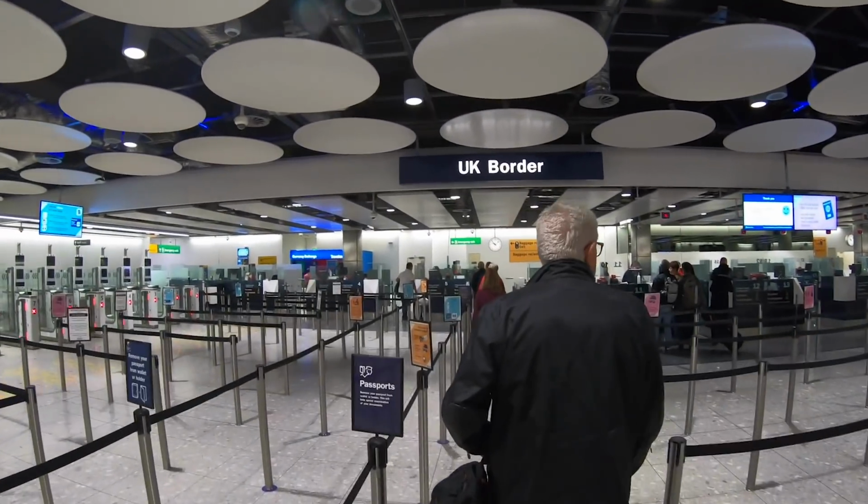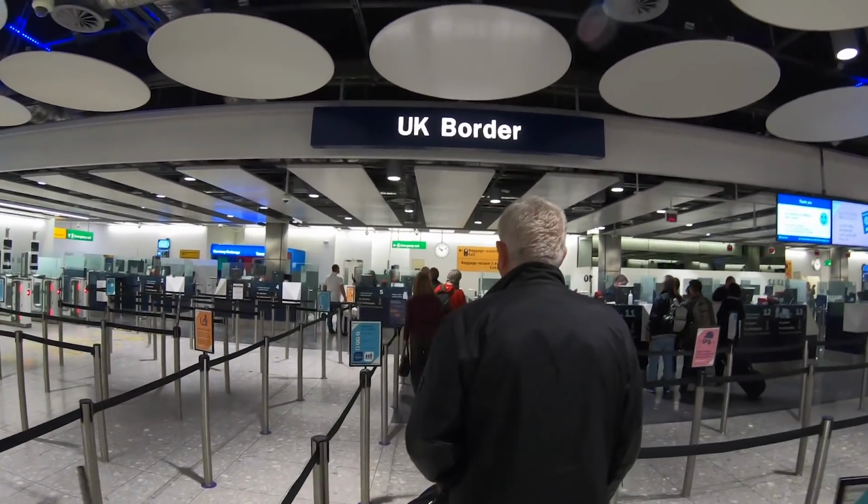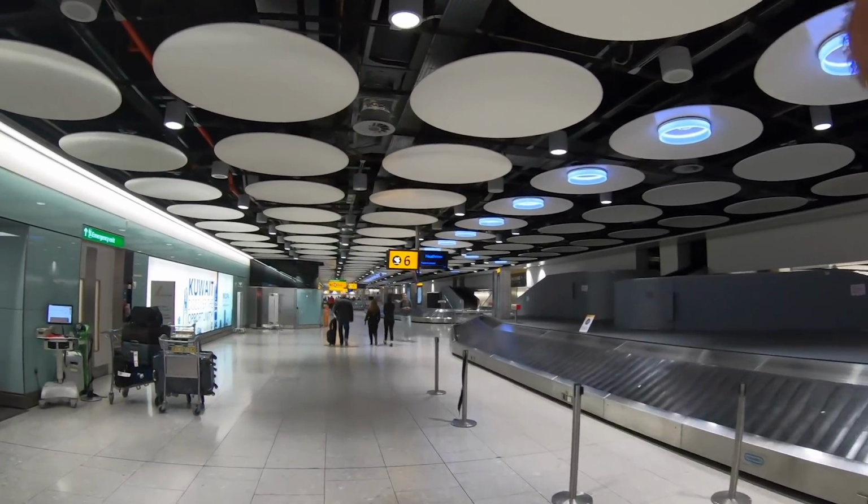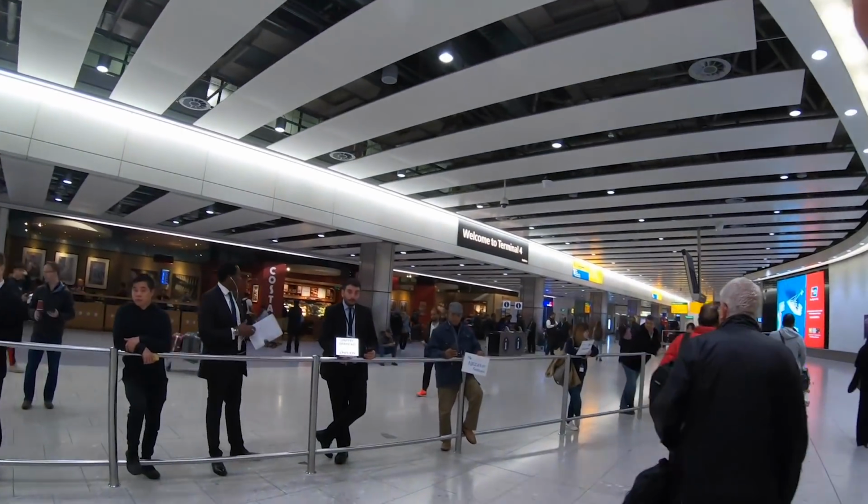The e-passport gates were all out of order today, so I just had to go to a standard passport gate to get my passport checked and enter me into the UK before I connected across to Terminal 3 for my onward flight.